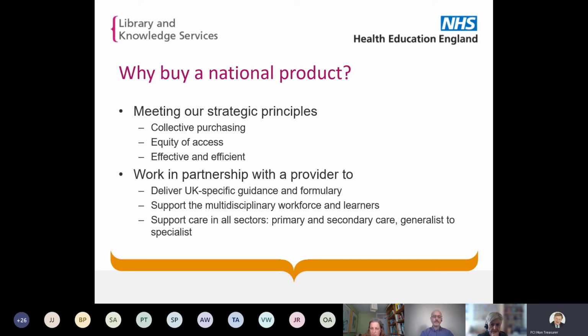But through that sort of fragmentation, we're not making best use of the resources. So, for example, when a product is bought at a trust level, the trust members of staff get to access it. That's brilliant. But there are people outside of that who don't get it. For example, for the most part, people in primary care are only getting national content. We also carry out a regular audit of all of that local spending. And in our 2018 audit, we estimated that there was about £3 million spent at local level on clinical decision support tools, which is a lot of money. That's brilliant.